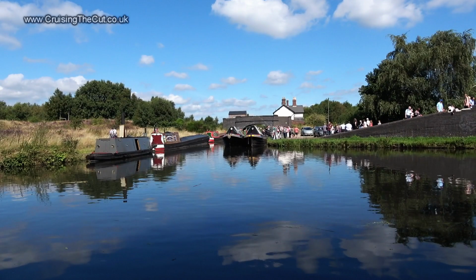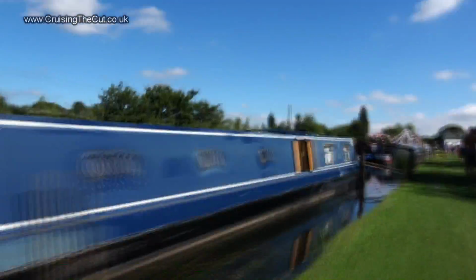A quick view of the trading boats there, I'll be back to those in a moment. And those are some classic working boats, again more in a minute. Up past the organisers' boats, which are on the less desirable moorings I'm told, and we come to the far end of the line.